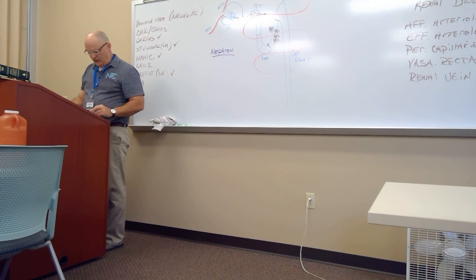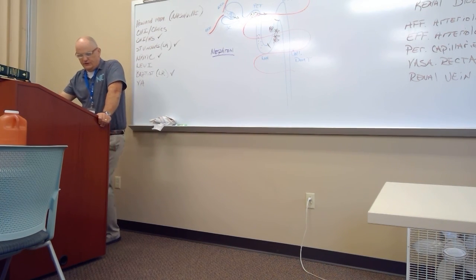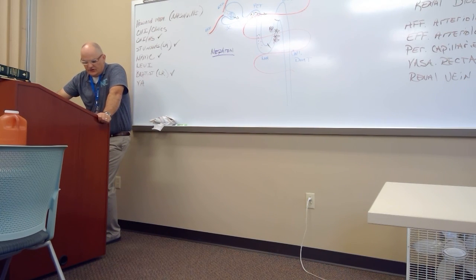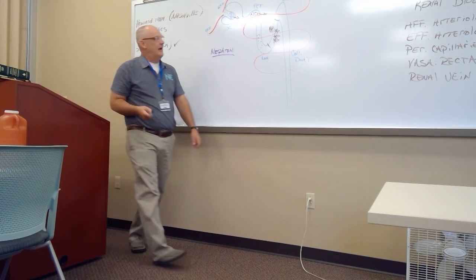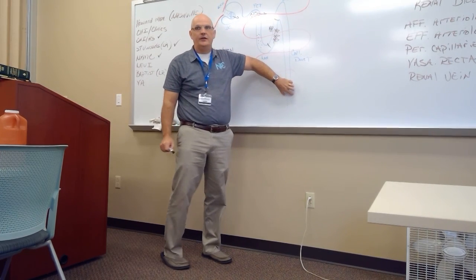All right, I want to talk about collecting duct concentration. This is on page 44. In the right-hand column, that last section says collecting duct concentration. So what we're talking about right now, guys, is right here in the collecting duct, from the distal convoluted tubule to the collecting duct, all right?